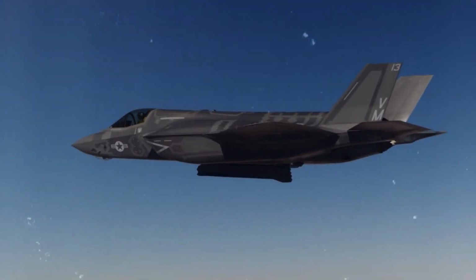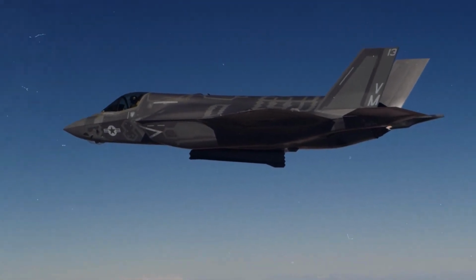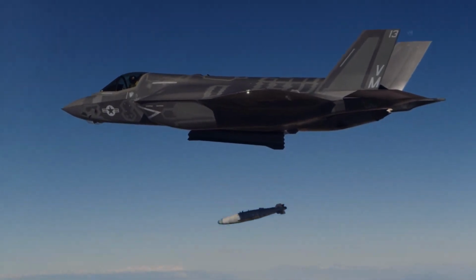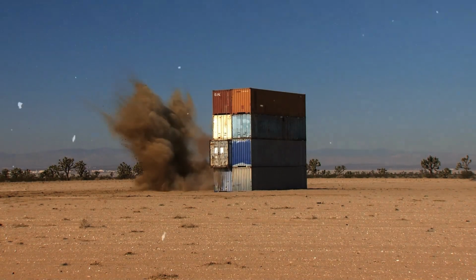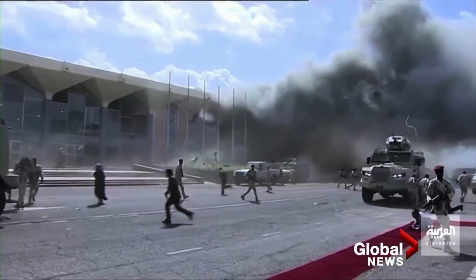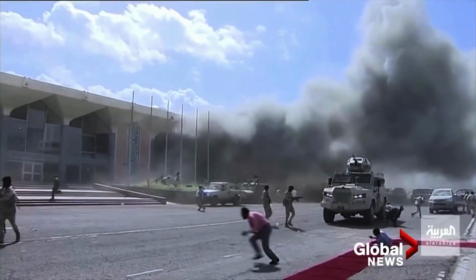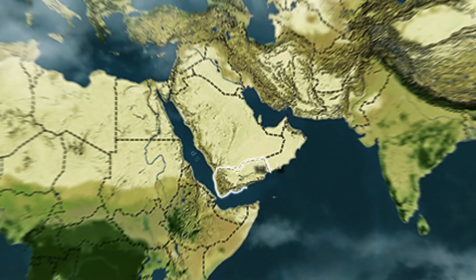Championing these strikes was the United States F-35C, which focused most of its attention on the Sana'a International Airport. In fact, this airport has been chief among U.S. targets since the start of the bombing campaign. Since the start of these strikes, it is reported that around 40 strikes alone have been launched on the Yemeni capital of Sana'a, with about 15 people injured in the March 15th attacks.